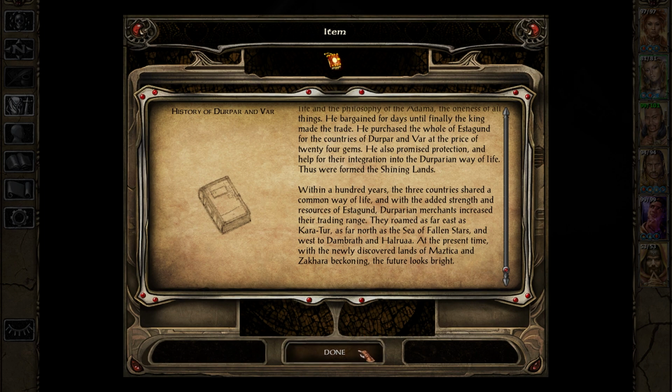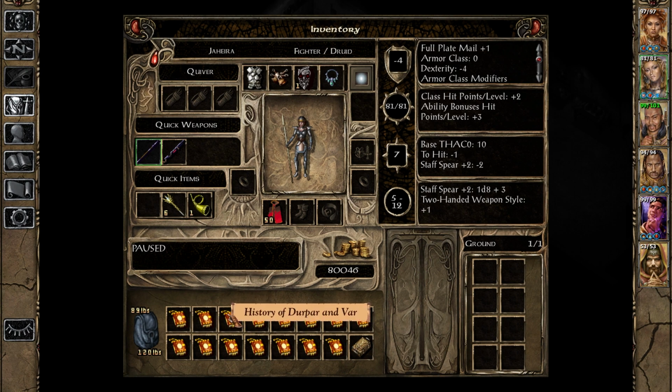Okay, so that gave us more context on the Estegund stuff. Cool. The history of the Unicorn Run.